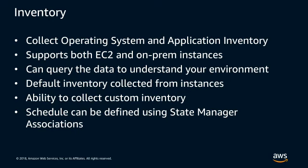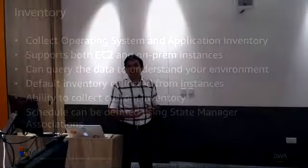So it just applied the DSC config, the first one that we just created. So next is inventory. Systems Manager has the notion of inventory where it collects a default set of inventory from every instance. So there is an agent, as I said, that resides inside the instance, and it collects default information. For example, on Windows, it collects information around applications, what AWS agents are installed, what services are running in what state, and there are like a few other things that you can collect. It supports both EC2 and on-prem, so long as it's a managed instance.